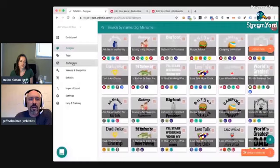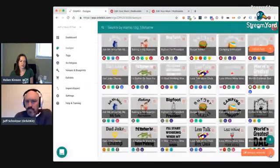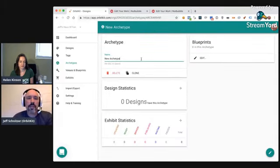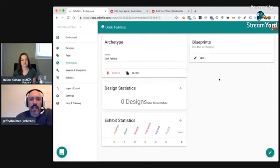You can do this manual exhibiting, no problem at all. If that works for you, great. But most people are using archetypes. Now, an archetype, let's call this one dark fabrics or light fabrics, whatever. We'll make one of each. Let's see real fast what I've got. Dark fabrics. Great. All right. So let's edit this archetype and let's add 2 blueprints to it.